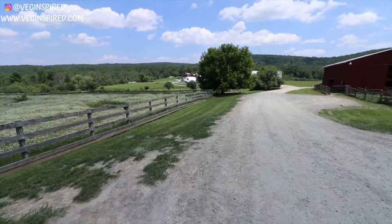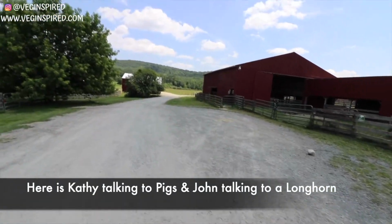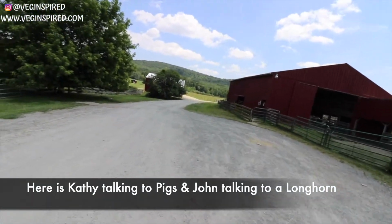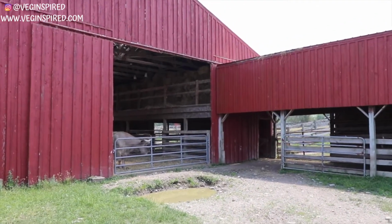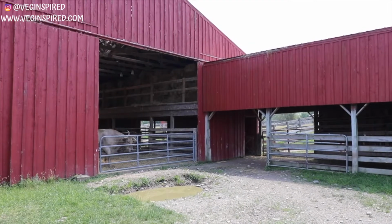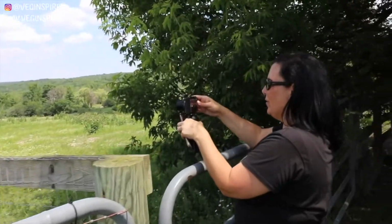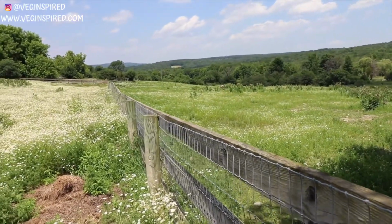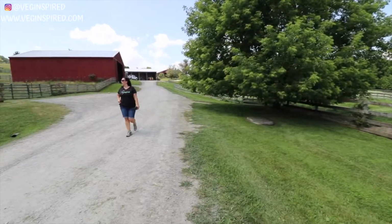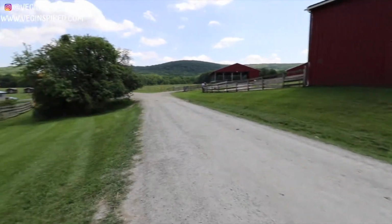Here, piggy, piggy, piggy. Come here. Come here, bud. Come on. I see you out there. Hello. I saw you. Hello there. They're coming out, but they're going the other way. This daisy field is amazing. Here, piggy, piggy, piggy didn't work. But they're so cute. It's so pretty.